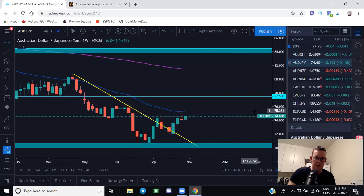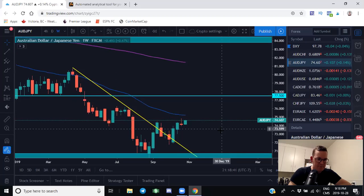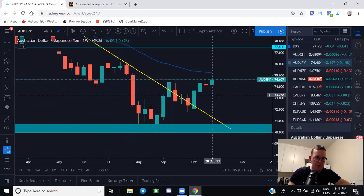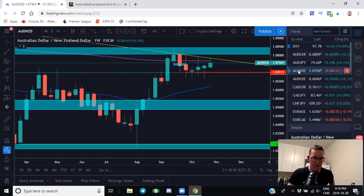Seems to be the same thing for AUD/JPY. Again, on this candle here for last week, I'm not too sure what that was, but it had some rejection here. It looks like it might be recovering again this week, so the Australian dollar is starting off strong.